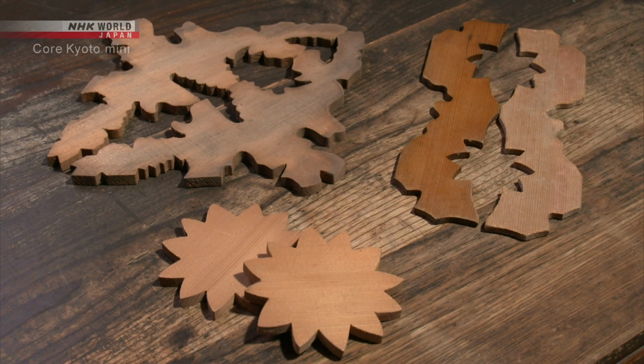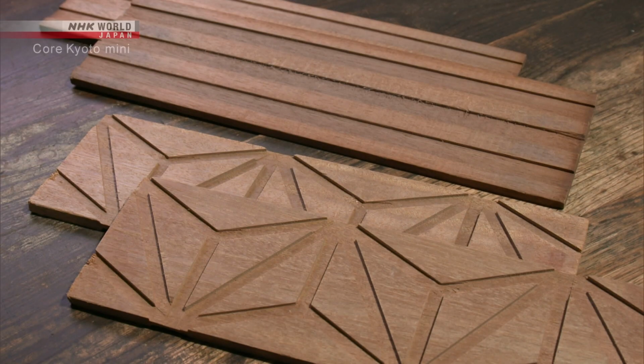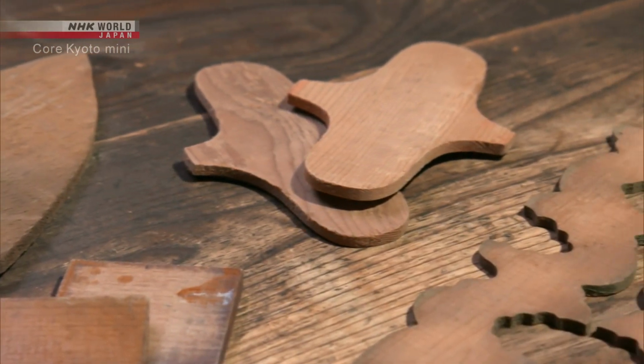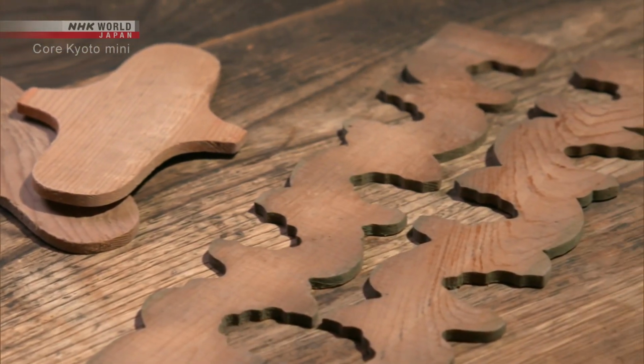The templates come in diverse shapes and sizes and are created by specialist craftsmen. However, the number of craftsmen is dwindling, and it is becoming harder to obtain new templates.